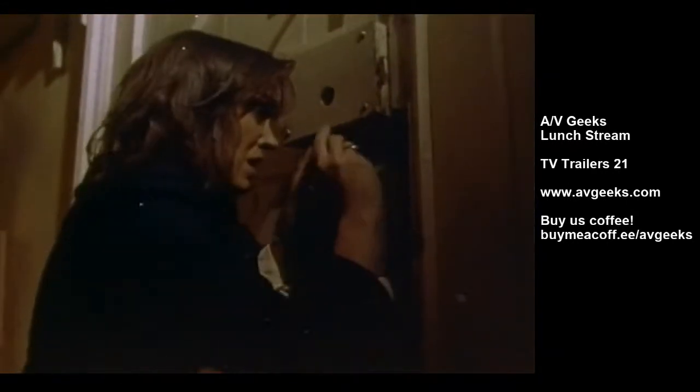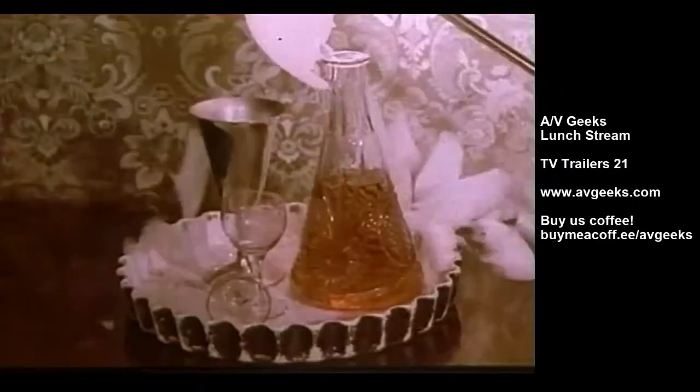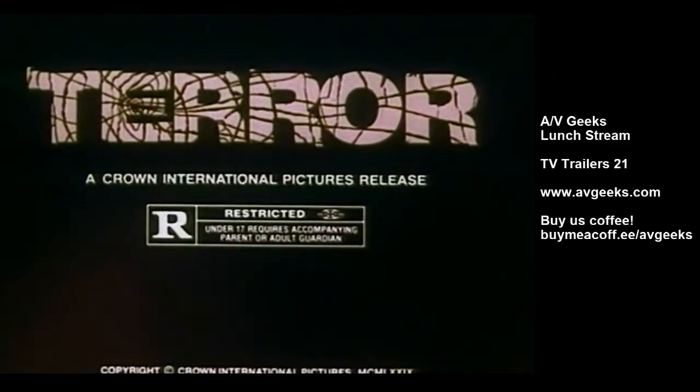You are about to experience terror. Terror is being alone in a dark house. Terror is being pursued by the devil himself. No one can escape terror. Terror, rated R.